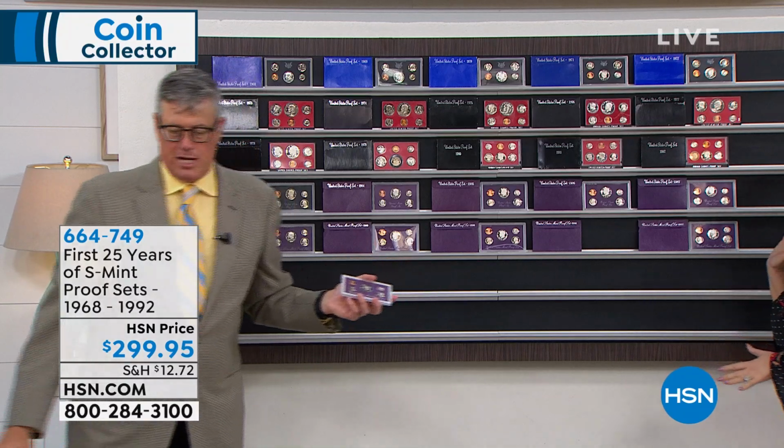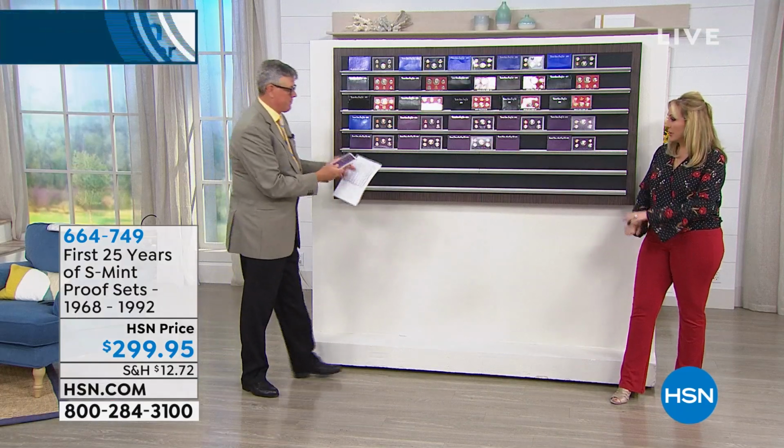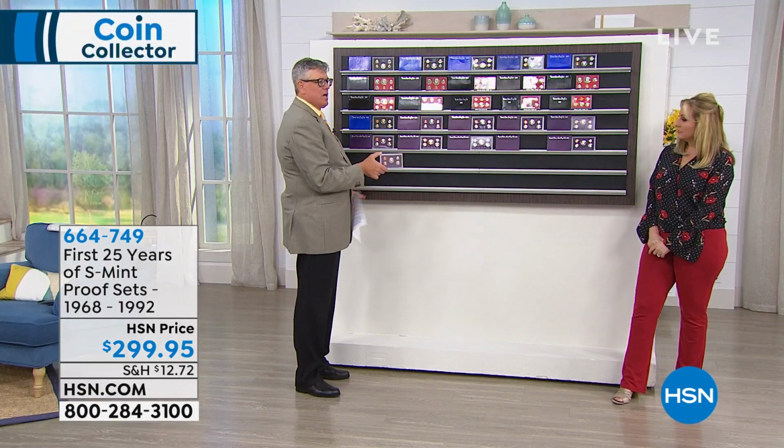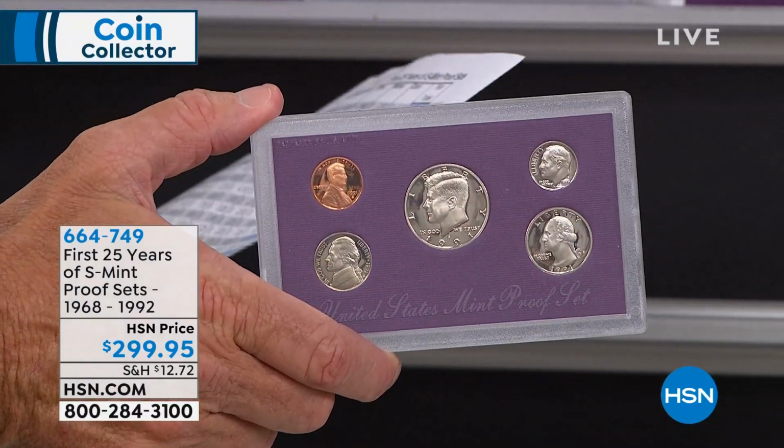Yeah, in just a second, I'm going to grab my sheet over here because I want to do this. Okay. Well, because of this set right here. So that's a set you pay $12 for. Okay, that's the 1991 set.